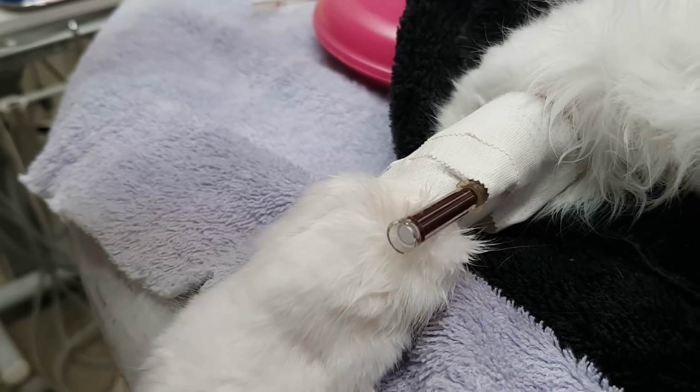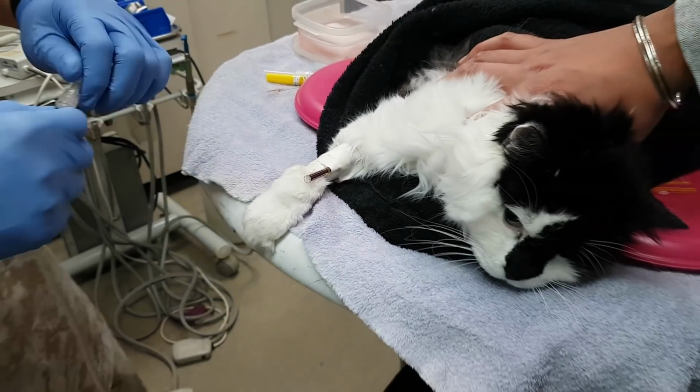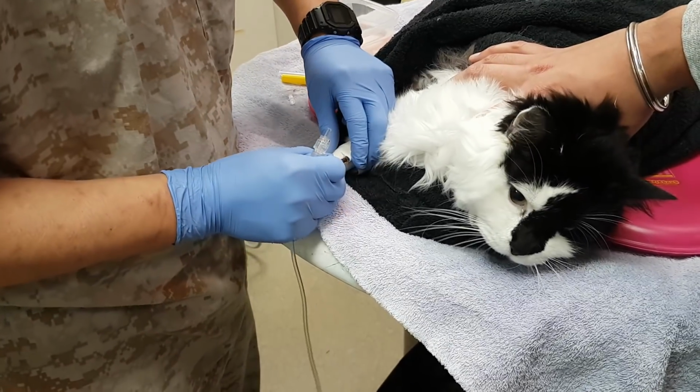There it is, just beautiful. And here the IV fluids are being connected.